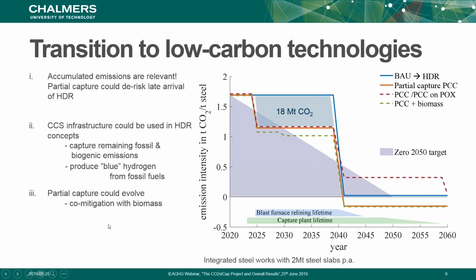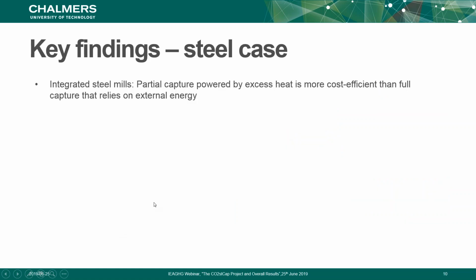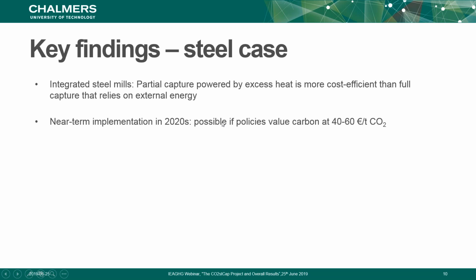Then partial capture could evolve towards full capture, using biomass potentially, and also solvent improvement. So there's a potential to even capture more with other mitigation options or with improved technology. So to summarize the key findings here, for integrated steel mills, partial capture powered by excess heat is more cost efficient than full capture relying on external energy.